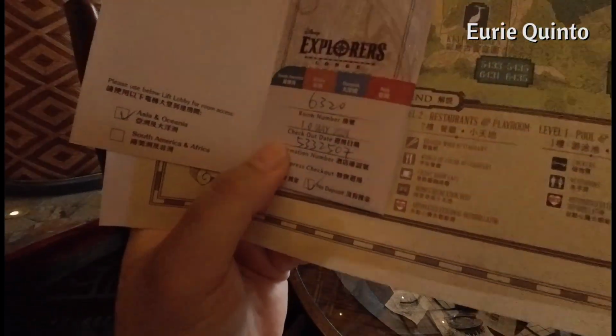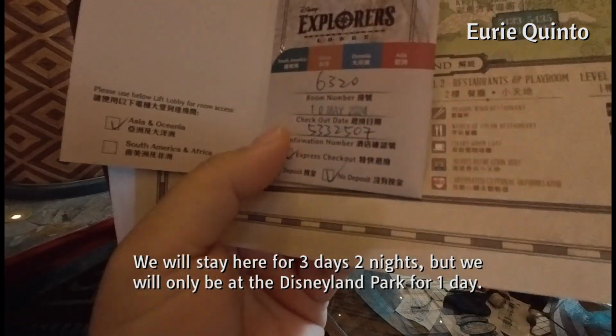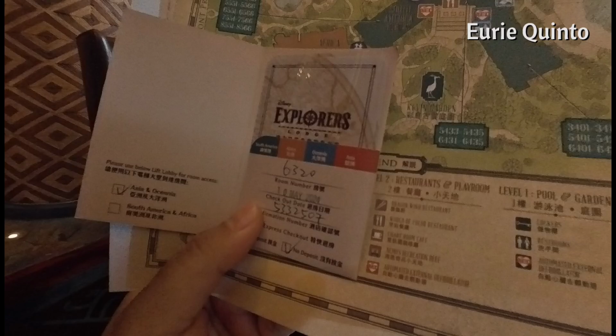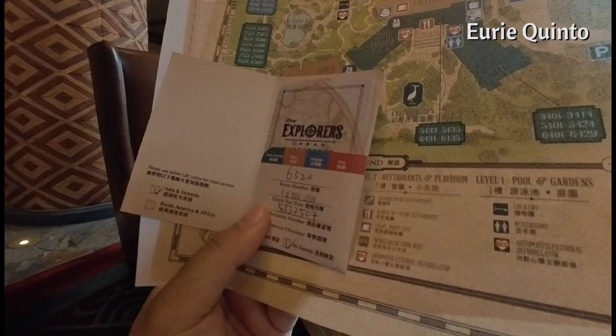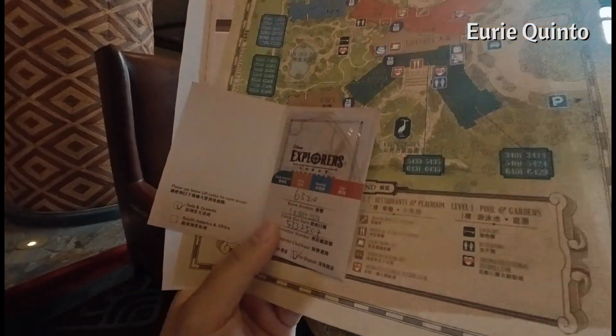We are at room 6320. Tapos, no deposit. She was asking for 3,000 Hong Kong dollars deposit. And I told her, I don't have a credit card. Sabi niya, okay, it's okay. Sabi niya, pero kapag may mga orders kayo, you have to pay in cash. Sabi ko, yeah, no problem.